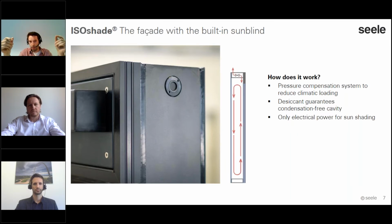And this desiccant in the frame guarantees a very small dew point of the cavity, typically in the range of -20 degrees Celsius to -40 degrees Celsius. So it's really a condensation-free system. It's maintenance-free. We have a design life of about 25 years at least. You do not need any additional mechanical, electrical inputs, no cost for piping systems. So it's really a passive, proven system with no operating or life cycle costs.